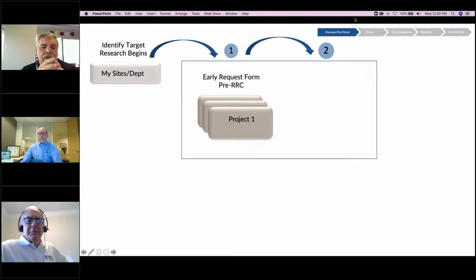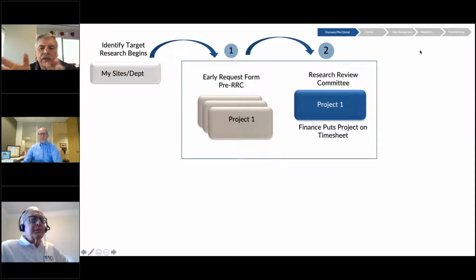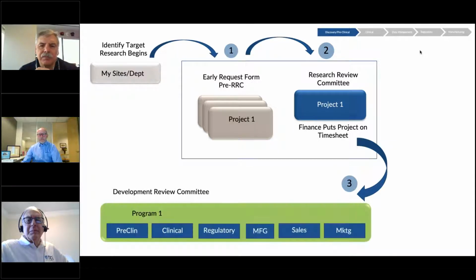The concept here was that you go from the individual researchers, and they always go to a research review committee. Once they get to that committee, the committee will look at it. A key area, and probably everybody on this webinar will recognize this: once finance puts a number on something, all of a sudden it has reality. So you go from this whole preclinical area where everybody's doing kind of the Wild West, going all over the place, to once it has a finance number and people are tracking it financially, now all of a sudden it's in development. Now we're looking at it. How are we dealing with that? It crosses lots of different departments.